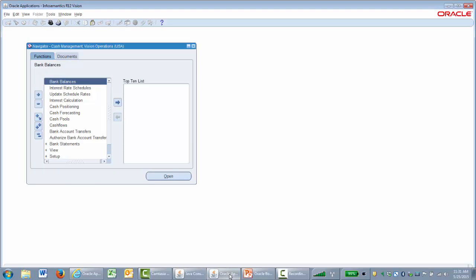The next thing I want to show you is the top 10 list. When we are back in the navigator on the right side, here is the top 10 list. When you first log in as a new user, this is going to be blank, like what you see now. What it does is it gives you easy access to up to 10 items that you use the most, and you can just use your number button on the keyboard to access anything on this list.